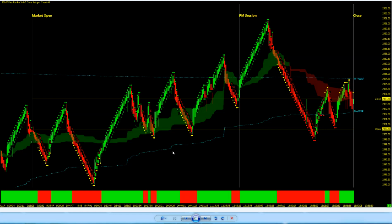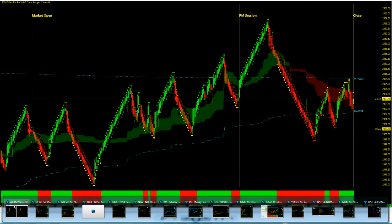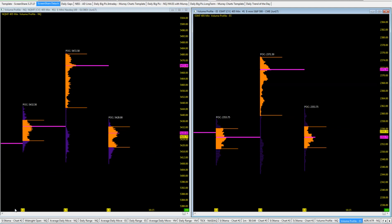On the ESs, we found a low down here around 23.45, and that's how we wrapped it up on the range-bound charts here. Let's jump in right to the charts. As we can see, the volume profile versus the time profile. Again, nice balanced profile today. Gives me a good feeling that we actually repaired this trend down from yesterday on both the ES and NQ.